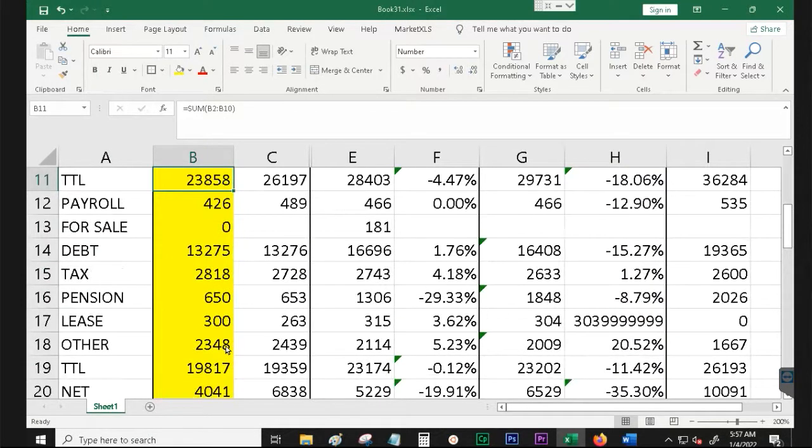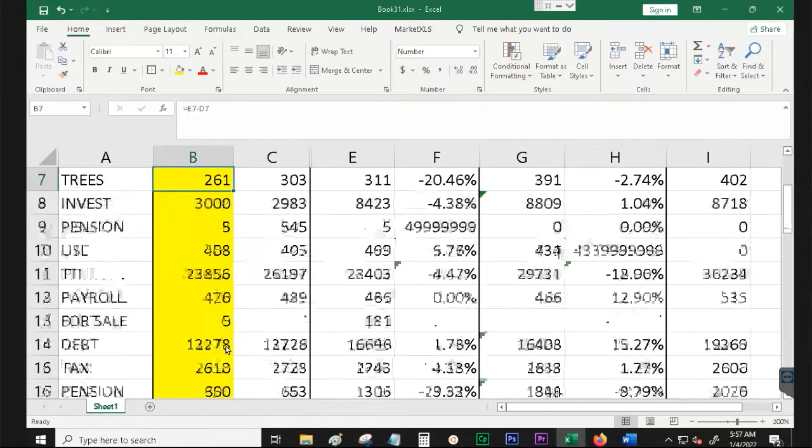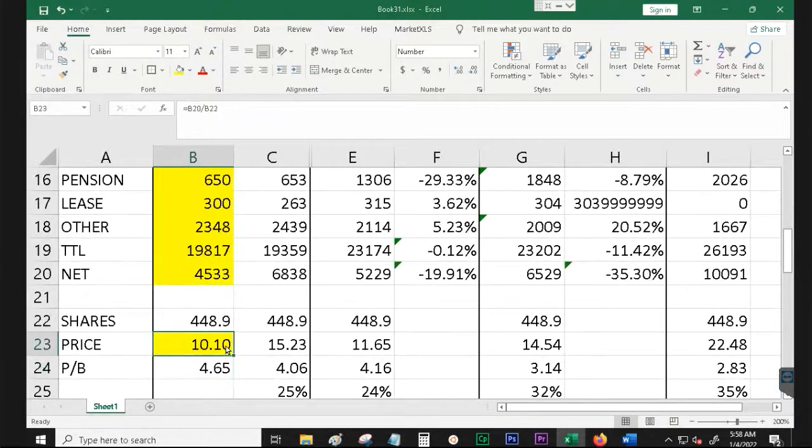As far as payroll goes, payroll has pretty much stayed the same. It's dropped a little bit. Statistics say 426. It's currently at 489. I don't know, we'll leave it there. All right. Then as far as assets go, oh yeah, that's right, this pension asset. I don't see the pension asset going away. But man, 545, 500. That's a big number. It's a big number. Let's see. That gives us a price book of 10.